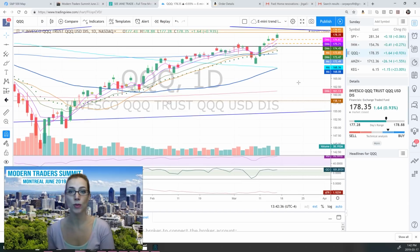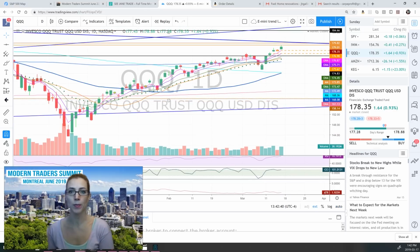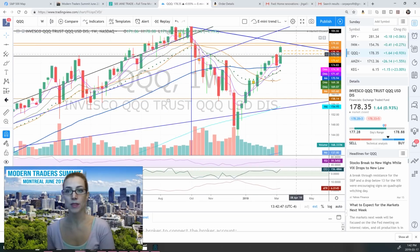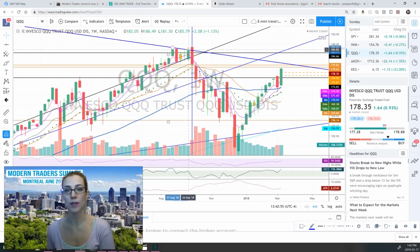And then the Qs surged big time. And we have a downward trend line right here, which when we pull it back, you can see a bit better. This was from up here at the top, right? We had touching the tops of those candles right there. You pull it down to the bodies instead of the wicks. You can see we're not far away from testing that downward trend line right here at the 180.79 area, 180.39 on Monday. So we shall see what happens with that.